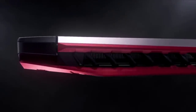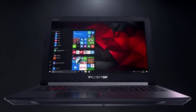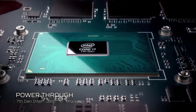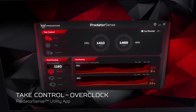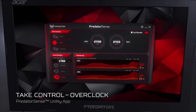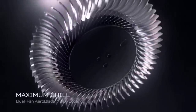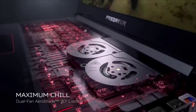The Predator Helios 300 from Acer offers an incredible value proposition. At just over a grand, sometimes less if you can find it on sale, it offers a GTX 1060 6GB graphics card that can lock down 60fps at near max settings in most games from the last few years. The system's lacking in any fancy screen features like G-Sync, although you can get a model with 144Hz refresh rate.